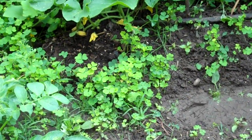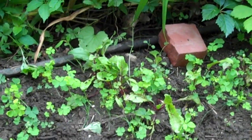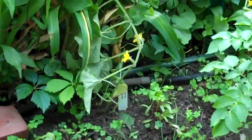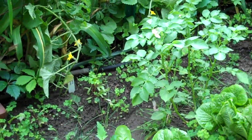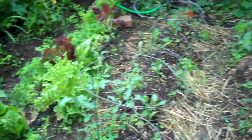Well, actually, these cucumbers are doing really well. But next to them, if you can see right there, there's some red stems. Those are supposed to be beets, but they don't seem to be doing terribly well. That's our kind of main garden.